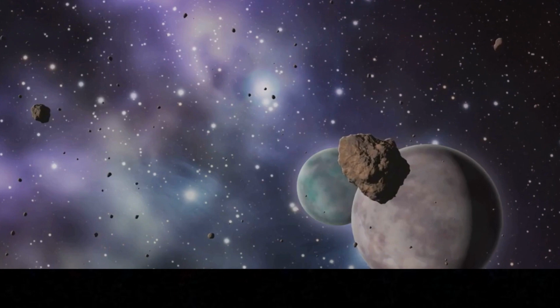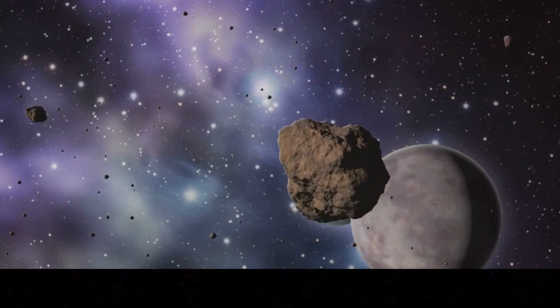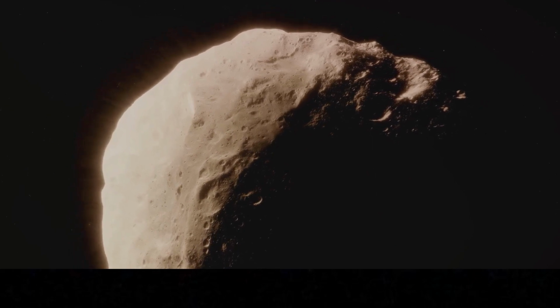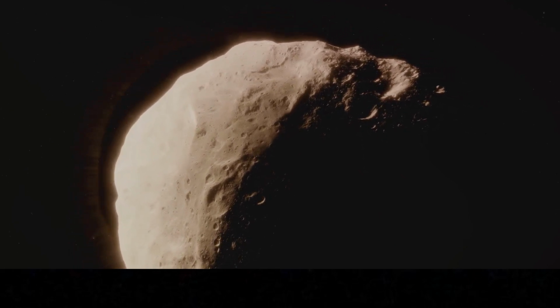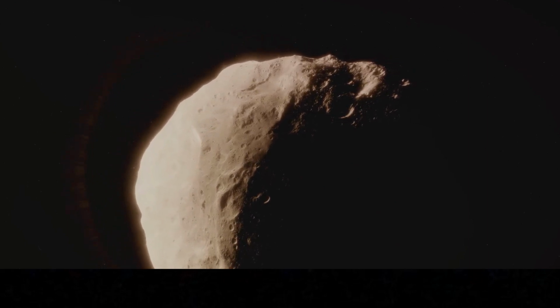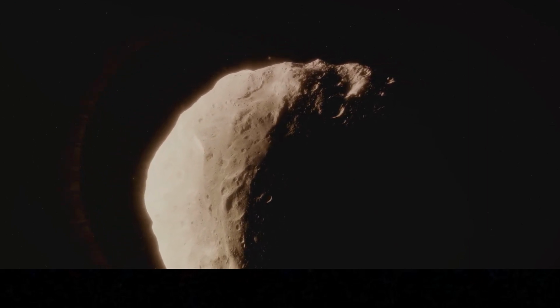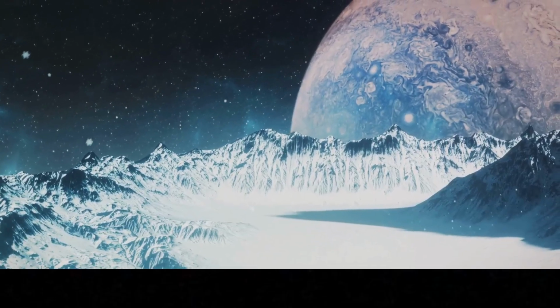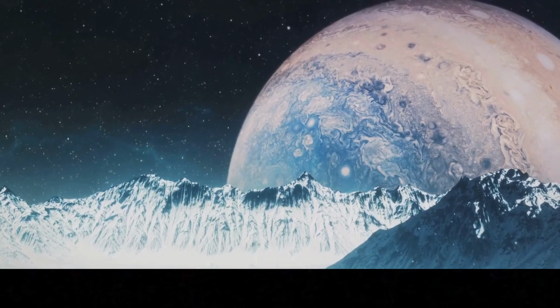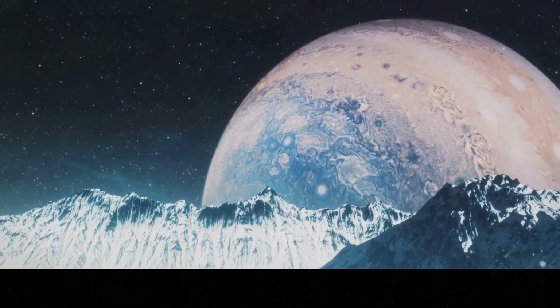Pluto is part of the Kuiper Belt, a vast region beyond Neptune that is home to countless icy bodies. Named after the astronomer Gerard Kuiper, this belt is like a frozen archive of the early solar system. The objects within it, including Pluto, are composed largely of rock and ice, remnants of the primordial soup from which the planets formed. Some of these icy bodies even have moons of their own, similar to Pluto's moon, Charon.